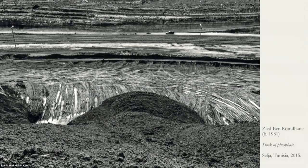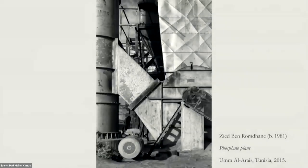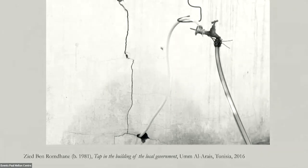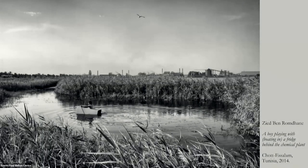Ziad Ben Romdhane's works, by contrast, aesthetically capture the violence and enormity of phosphate extraction in Metlaoui and other regional towns. The tracks of the machinery leave rippled scars in the earth, while discarded chunky rocks from the mines seem to spill out into a residential district to be used later in construction. An interplay of textures, surfaces, and shadows creates zigzagging industrial quilts of phosphate machinery, while a jerry-rigged, circuitous hose taps into a cracked government building, perhaps providing an oblique, if unveiled, commentary on the lack of state maintenance of public infrastructure. His photographic sitters, whether ex-miners, former freedom fighters, or adrift youth, instantiate their humanity, dignity, and life in spite of the toxic industrial specter on the horizon.